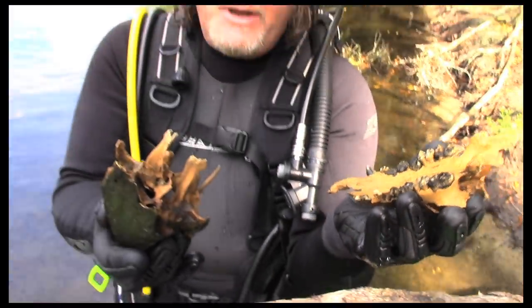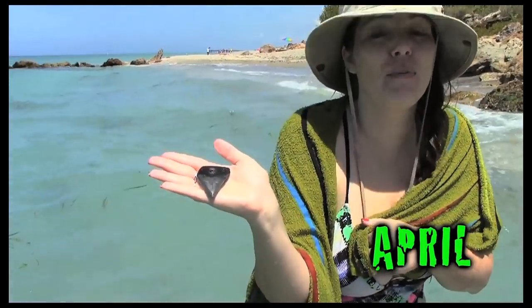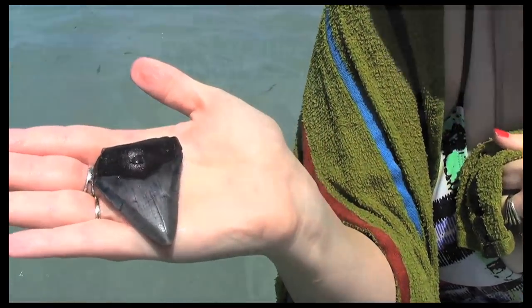And it was on its way to being a fossil before I dug it up. And I almost had a heart attack. I almost had a heart attack because I was so happy.